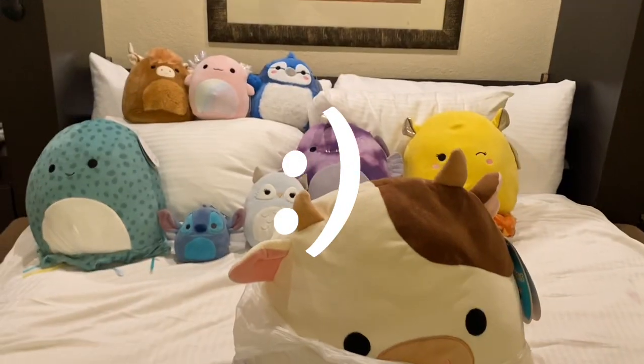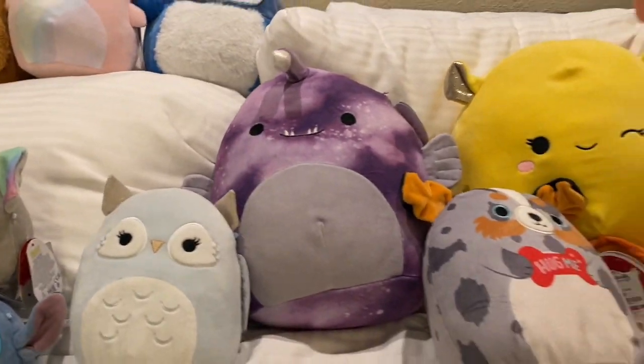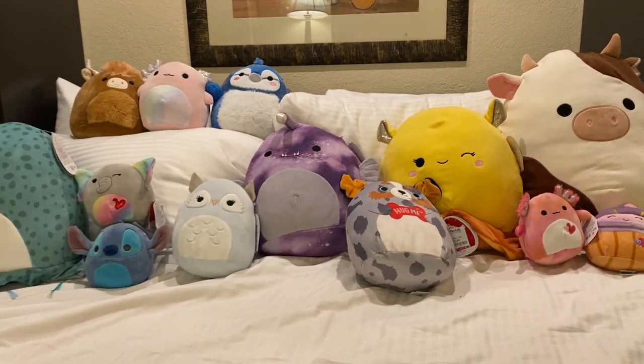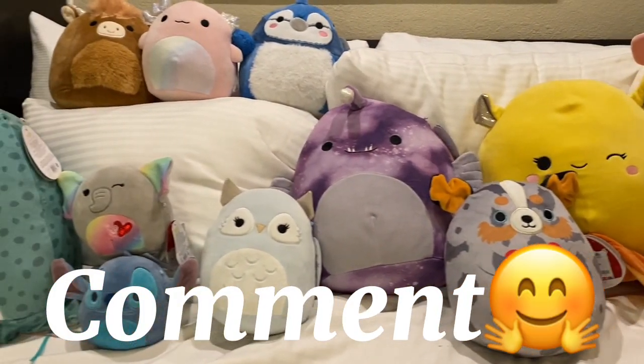Now, oh my gosh. So here is all the squishmallows that I got in the Vegas squish hunt. Oh my gosh. And this little guy fell. And Ronnie, I literally cannot believe it. I am so happy with what I got. Don't forget to let me know down below which one is your favorite.